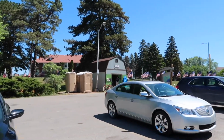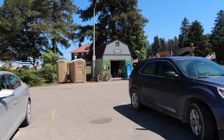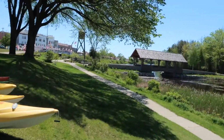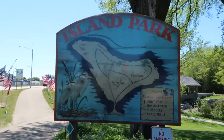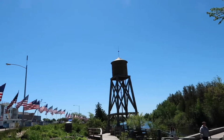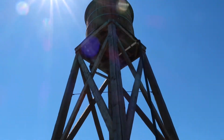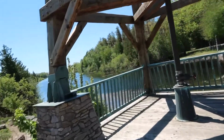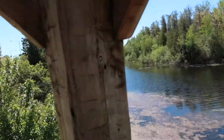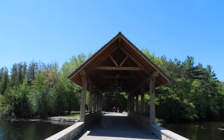That's where they do the kayak rentals right there. Well, it actually looks like kayak, bike, and canoe rentals. Pretty nice. And some of the kayaks. All right, here's a map of Island Park. All right, let's go check out this water tower. It's pretty cool. And this is a beautiful covered wooden bridge.